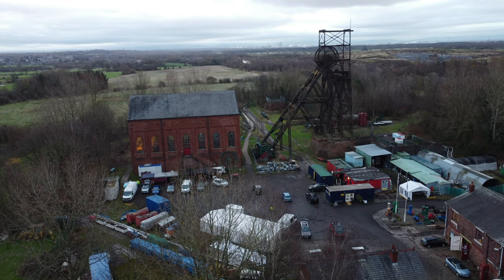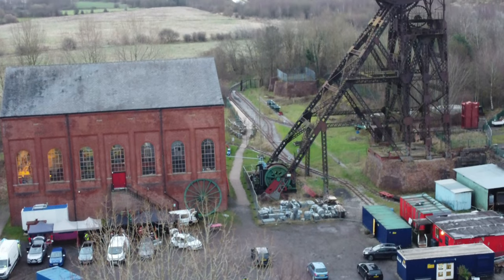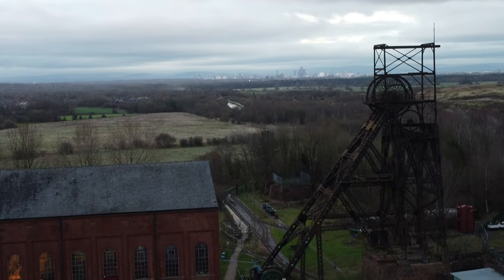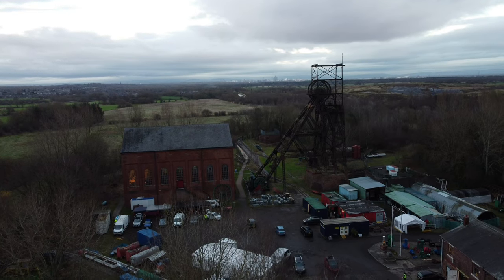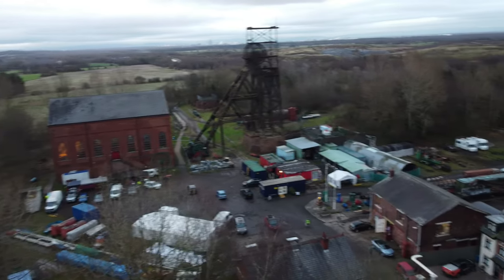So it's the oldest headgear in Europe apparently, and it's the highest one. It stands at 98 feet. So basically the building opposite the big frame turned the wheels that you can see on the frame, which took men down into the mines and back up, and also mine carts.